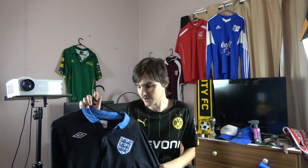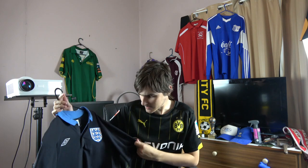Umbro not making England shirts is, in my opinion, just a travesty. You know, I've got some of the newer Nike shirts for England. This is a beautiful shirt. Umbro that year, they were making it this material. Obviously, you can't feel the material through the video, but it's a cottonish material. It's not like any other. It's not like this. It's nice.